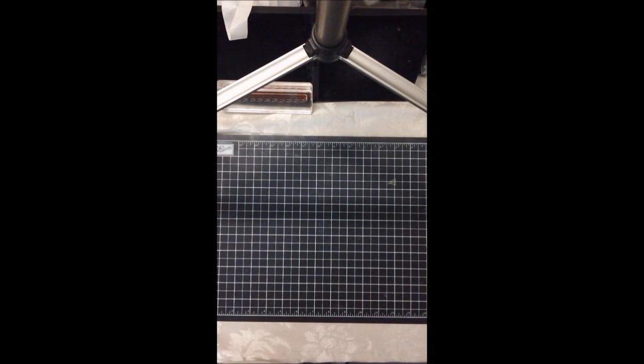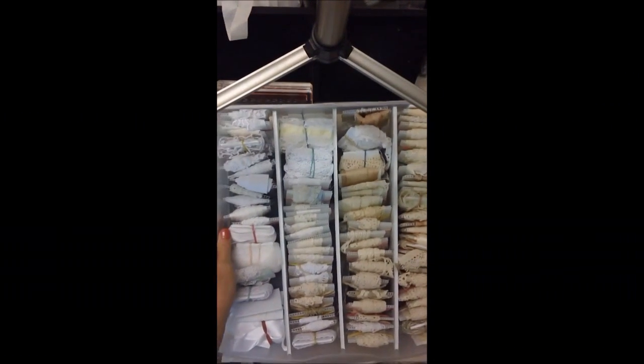The last thing that I'd like to share with you is how I organize my ribbon. Amazing Paper Grace had this beautiful tutorial on her blog, and so I ended up taking her idea, and I'll leave a link on here for her because it's all her credit and what she ended up doing. And I ended up taking the same thing.